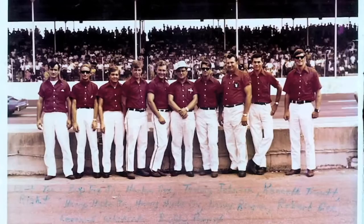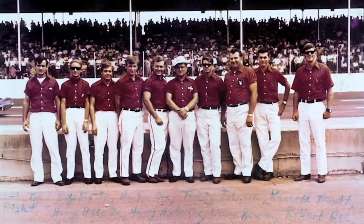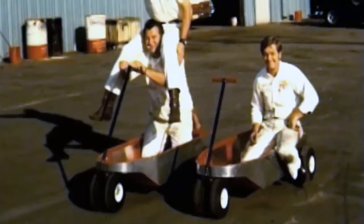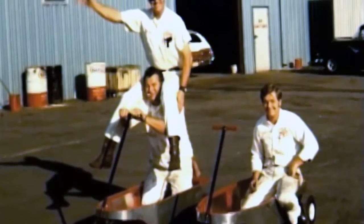I spend more time with these people than I do my family. I travel with them, I live with them. We cry together, we rejoice together. So I think probably that I would be lost without them. Unbelievable, the passion that Harry had, and especially how close-knit our crew was. We was a family.